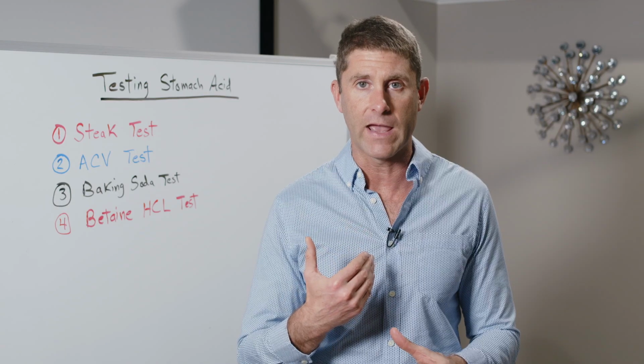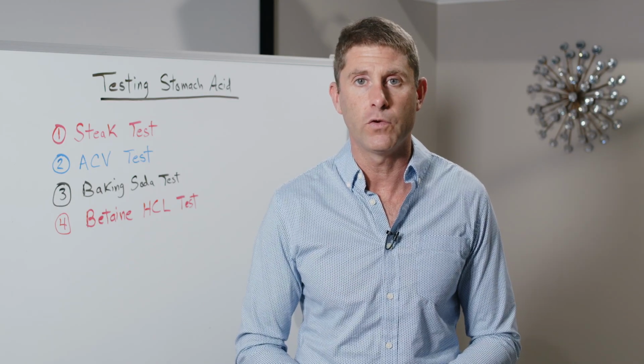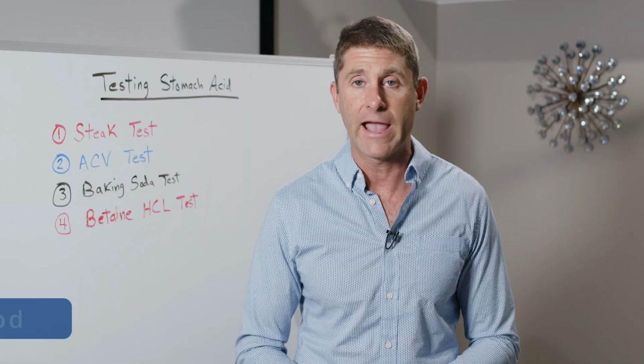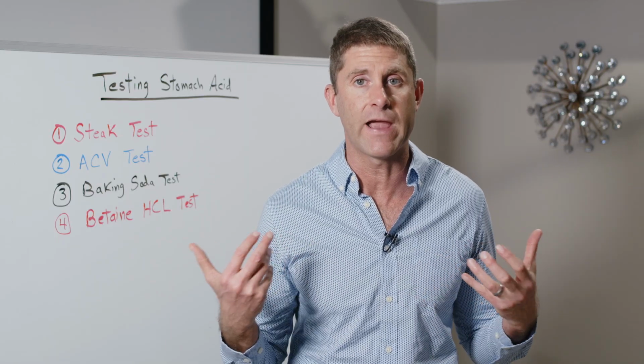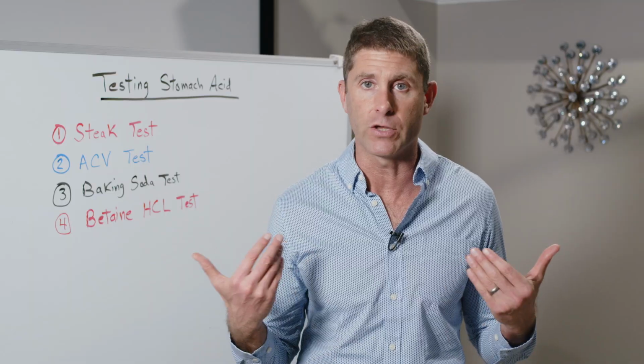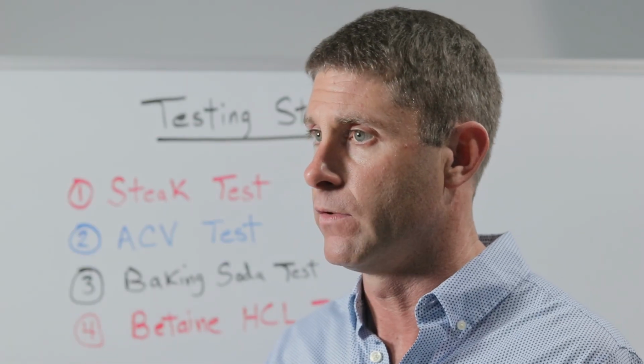You consume the steak, and then you see how you feel for the next 2 to 3 hours. Ideally, you should feel really good. You should have great energy. There's a lot of protein in there and healthy fats, which should be very good for blood sugar stability. You should notice that you feel good when you eat that steak.